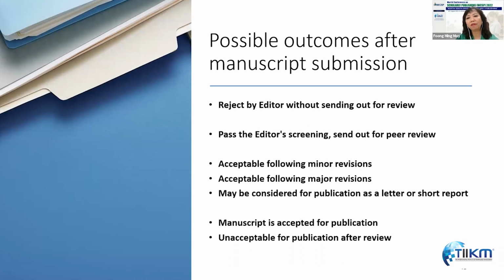So after you have submitted the manuscript, what are the possible outcomes? After the editor goes through what I mentioned just now, the editor may decide, no, I'm not going to send this for review, so just reject. You'll get this very fast, within a week or two. The editor says, sorry, it doesn't fall within our scope or whatever.